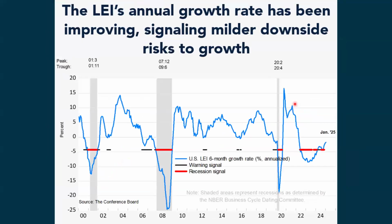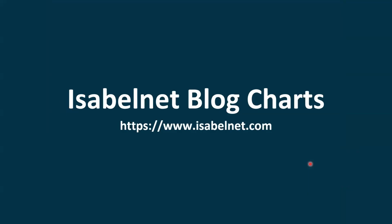And then the annual growth rate has been improving, and we're back above this red line here. When we drop below it, that's a recession signal. And you can see other times when that happened, the gray area, that's when we did go into a recession. Well, we went below it, but we, at least to this point, have not gone into a recession.